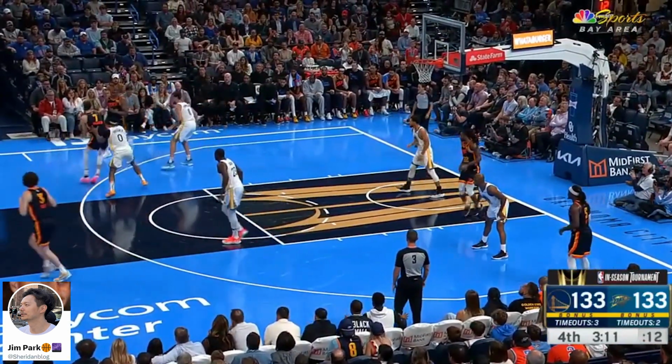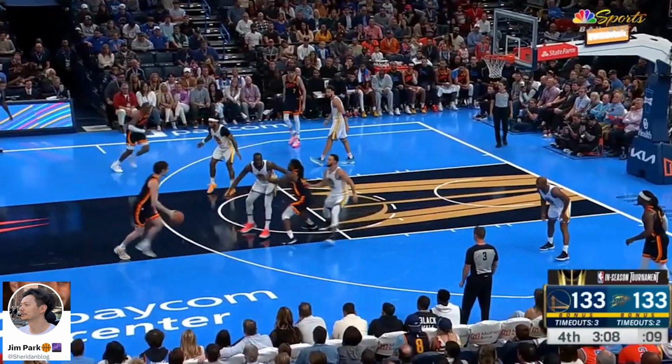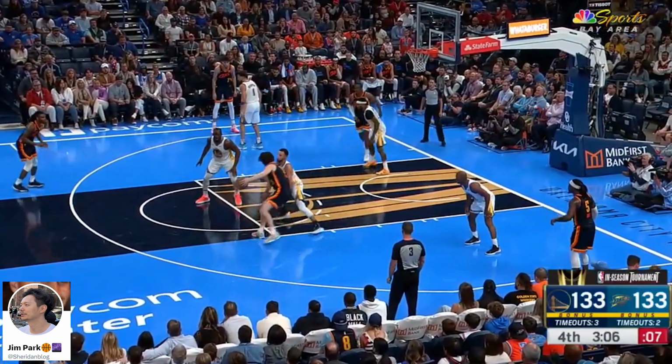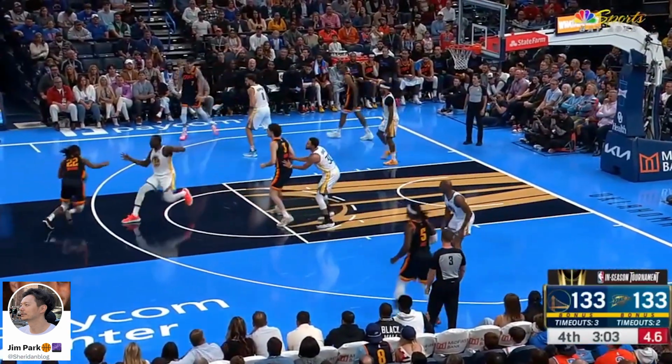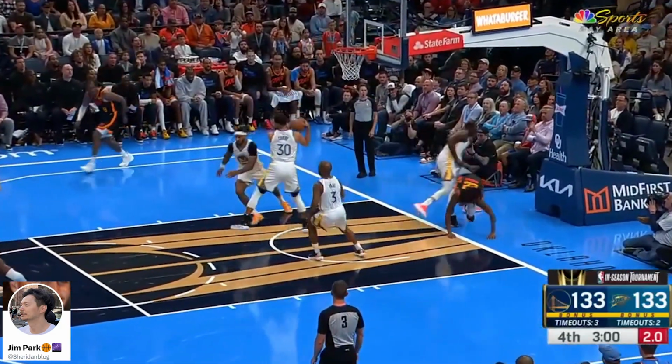The Warriors are small, but the Thunder are also not large in stature, allowing a switch everything approach. As you can see, they switched 3 consecutive times up top until Giddey ends up on a switch against Curry. And Giddey probably thought it was going to be sweet and starts posting Curry up, but Curry doesn't give an inch, forcing Giddey to reset. Wallace then drives on Draymond, and the anchor does not disappoint, swatting that junk out of there.